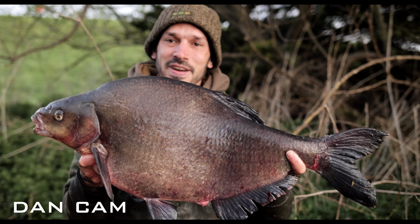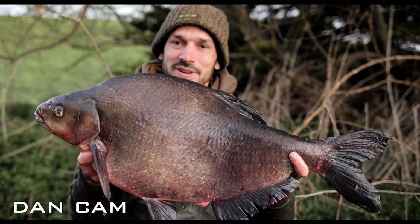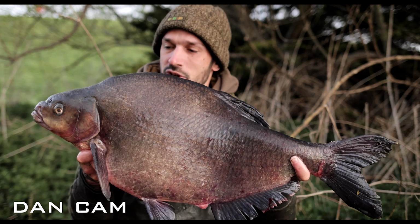What a fish. I've had to reel my rods in because they've been going off so often. But chuffed with these and a number of big bream. Once I got back out fishing, it just continued. It was a bream fest, one after the other.